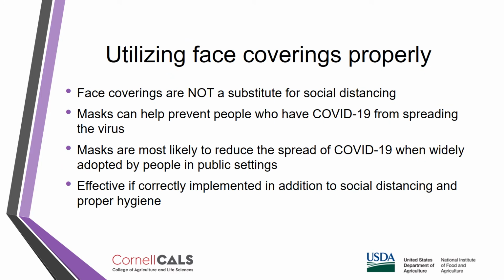The next thing I want to talk about is utilizing face coverings properly. Just a quick note here, face coverings are not a substitute for social distancing. These are two separate mitigation practices that, when used together, are the most effective. Masks can help prevent people who have COVID-19 from spreading the virus. The intention of the mask isn't necessarily to keep you, the mask wearer, safe, but to make sure that you are not unintentionally spreading the virus to somebody else. That's the primary purpose of the face covering.